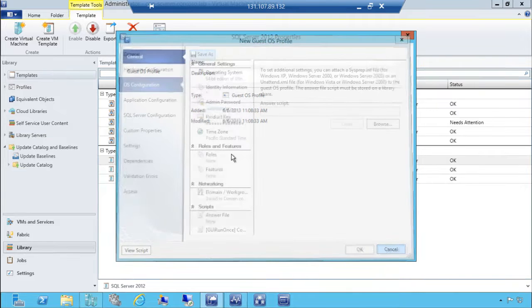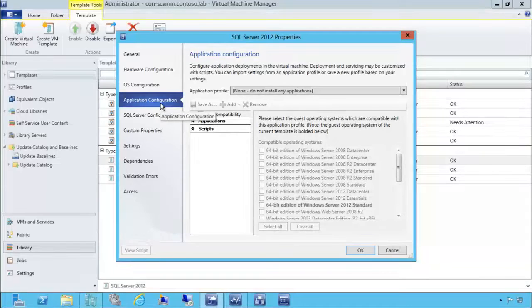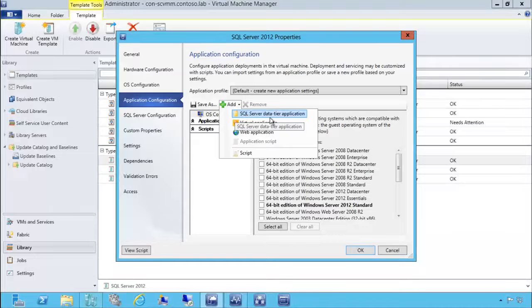But outside of that, this is where it starts to get specific when we start to think about applications. Because ultimately, we're deploying these virtual machines to run something functional for our teams, for our internal consumers. And VMM's got this concept of enabling you to add applications to the build, to the template. And these applications could be one of three types, or they could be a script. One of them could be to do with SQL, so we can pre-configure virtual machines in VMM to be SQL-enabled, so that as soon as it hits the wire, you've got a new SQL server ready to go.